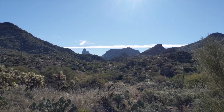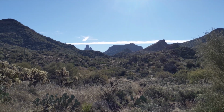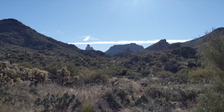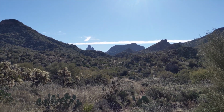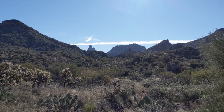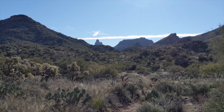Got Weaver's Needle out there in the distance. Still on Dutchman Trail here, headed up to Parker Pass. You could see a little notch below and to the right of Weaver's right now. Kind of opens you up into the next valley. You see Black Top Mesa, Weaver's. Pretty good view from up there.